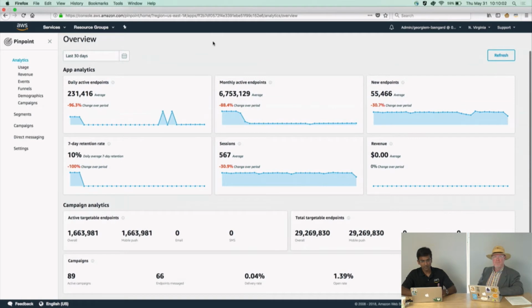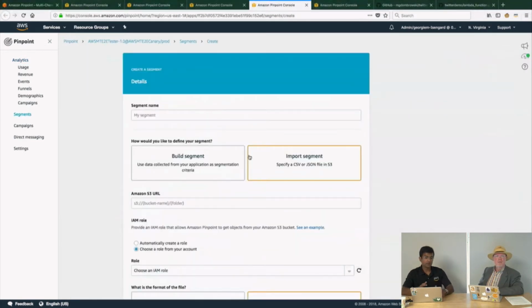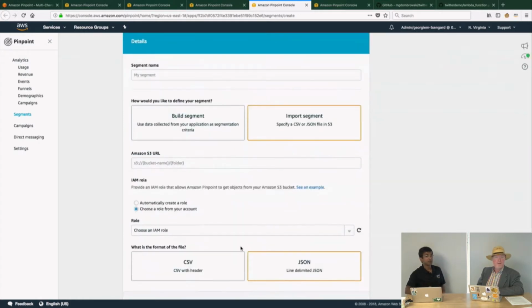So let me show you an example of how a customer would do it. If you look at the console here, you can import a segment via an S3 link. All you need to provide is an S3 link, and you can import a segment via a CSV or a JSON. So what this enables, Tim, is a scenario. Sorry, what's in the segment? A segment could be a set of users. It's users, basically. Okay, these are users you want to reach out to.